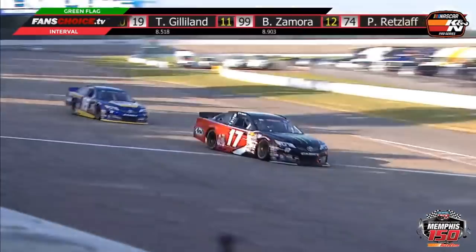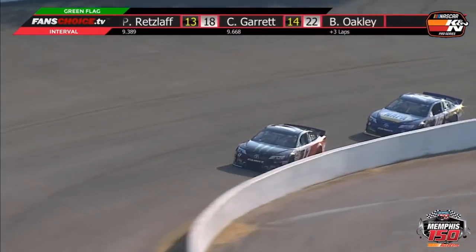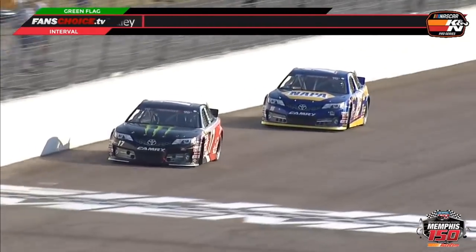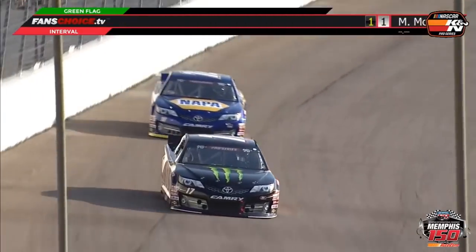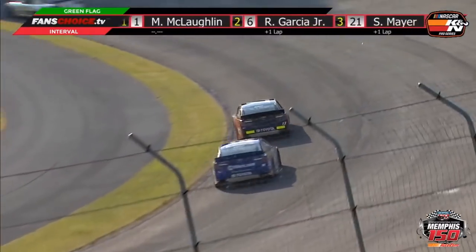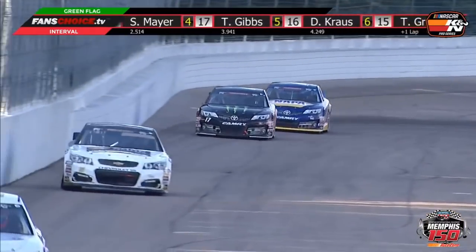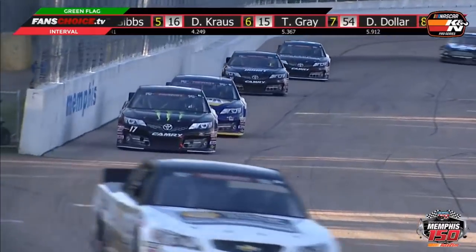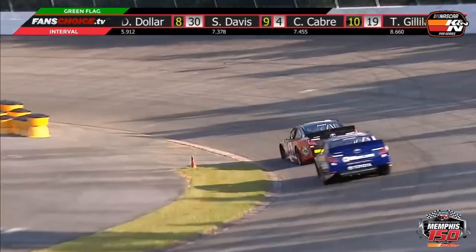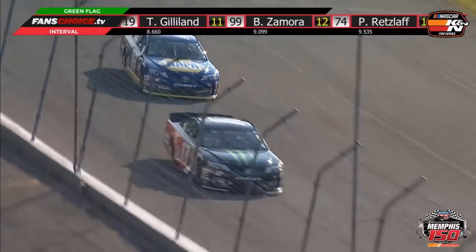It looks like McLaughlin, Garcia, and Mayer have pretty evenly spaced and pulled out a pretty good distance from the fourth place car of Ty Gibbs. The difference between the leader and the number 4 spot, Ty Gibbs, is 3.88 seconds. And it looks like Ty Gibbs is going to be the next victim of the 16 car of Derek Krause. He is slowly inching his way up on that back bumper.